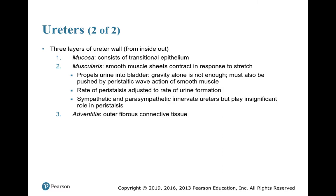There are 3 layers to the ureteral wall from inside to out. We have the mucosa, which is transitional epithelium, and the muscularis, which is smooth muscle sheets that contract in response to stretch. That helps propel urine into the bladder. Gravity alone is not enough. It must also be pushed. So there are peristaltic waves of smooth muscle. The rate of peristalsis can be adjusted to the rate of urine formation. The ureters are also innervated by sympathetic and parasympathetic nerves, but they play an insignificant role in peristalsis. And on the outermost region, we have the adventitia, fibrous connective tissue.